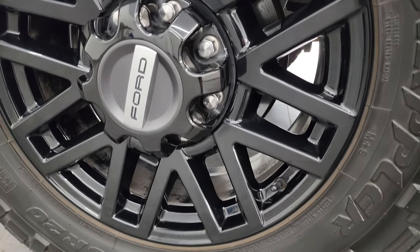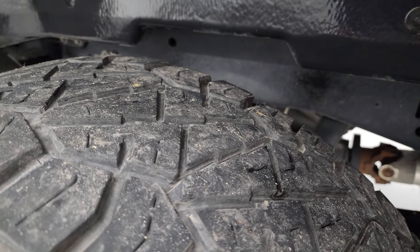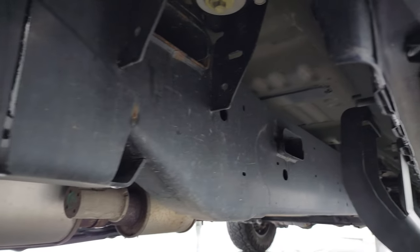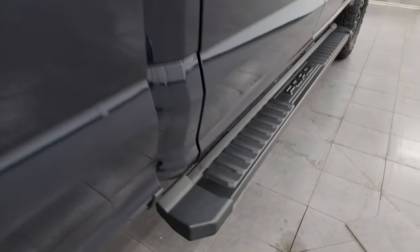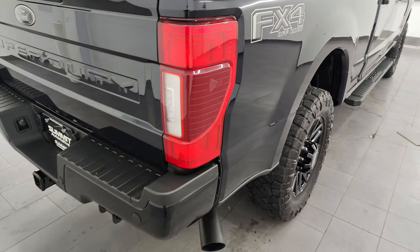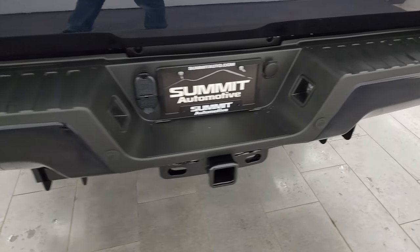Very nice on that side. This back wheel is just as nice as the rest, and the back tires. They're more like about 50%, so a little bit less tread than the front tires. Frame and underbody back here looks just as good as the front. Little rockers, cab corners look great, and it comes with the painted black step bars as well. This black appearance group also gives you the grayed out FX4 decal, the LED tail lamps on this one as well, and the backup parking sensors.